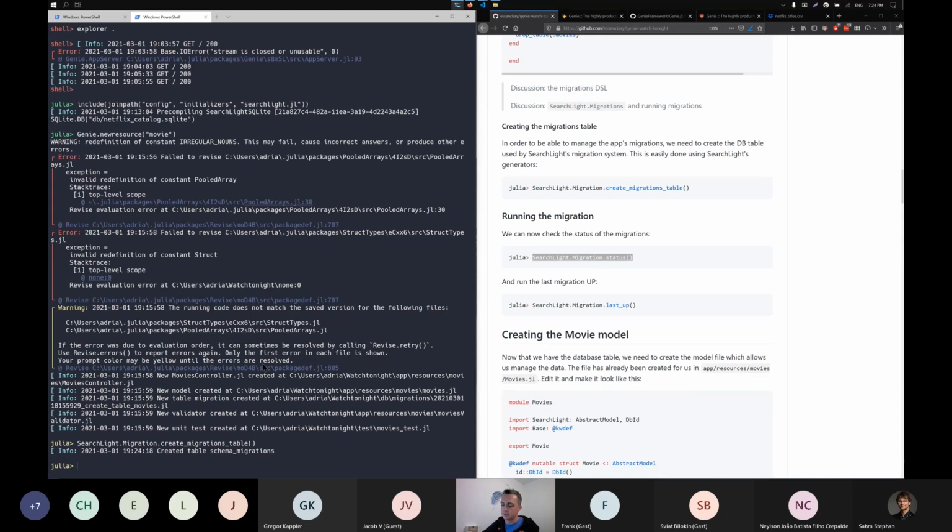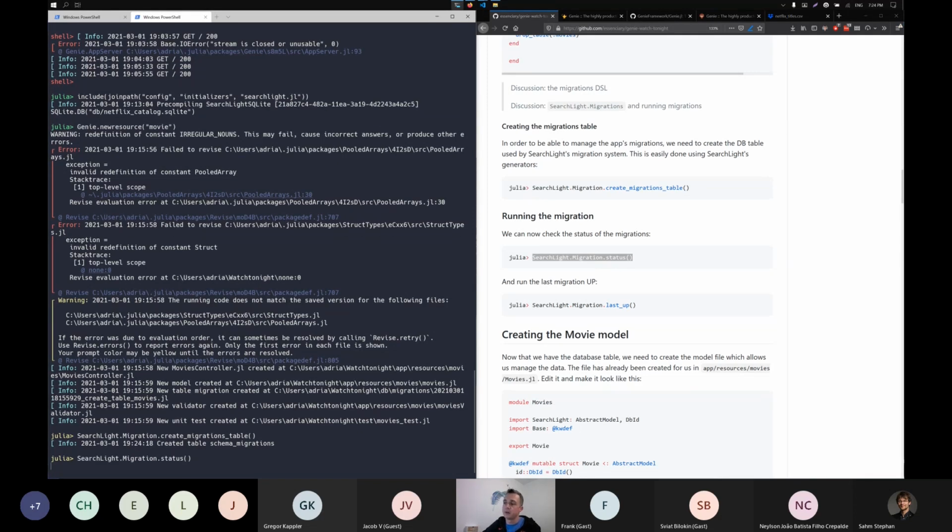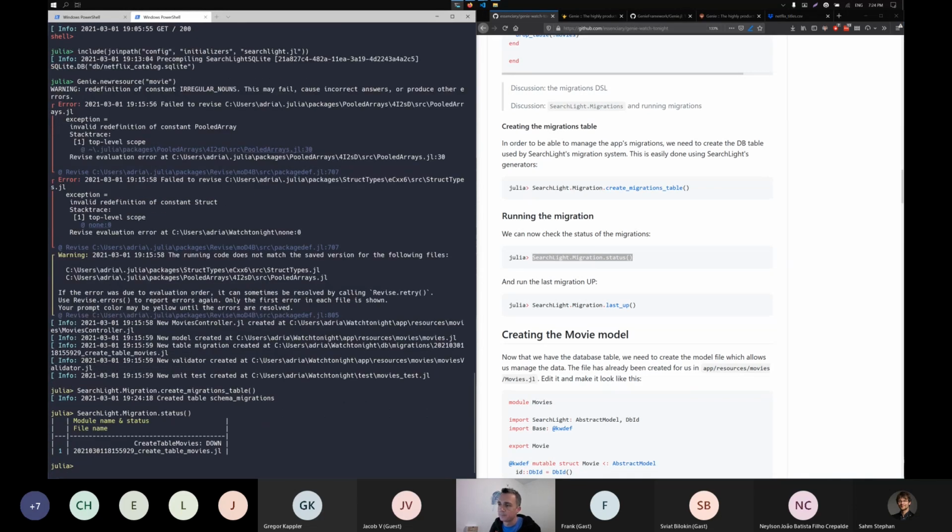For example, we can ask if there are any migrations that it knows of and what's the status of these migrations. As we can see, the migrations API told us that there is a create table movies migration, which is down. So it means it hasn't been run yet.